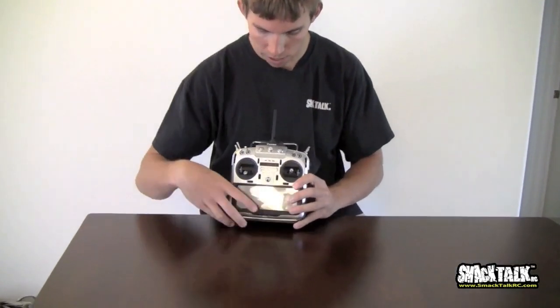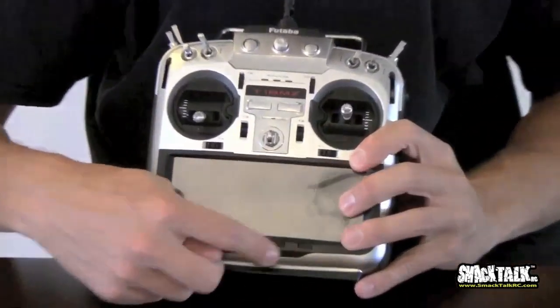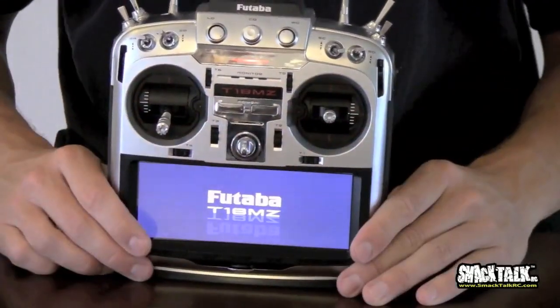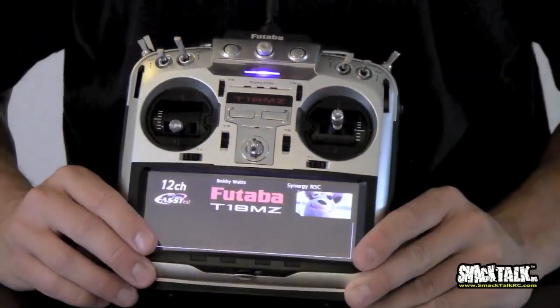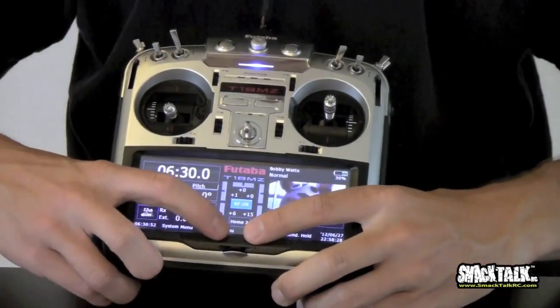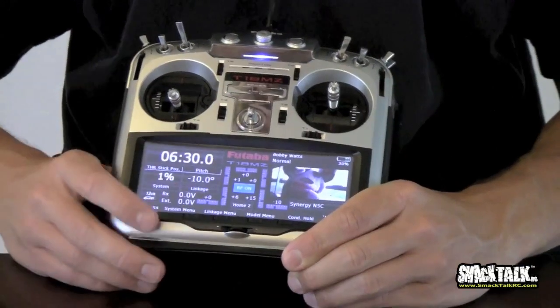We've got 4 buttons down here. We've got a scroll wheel we can use, and it's got a touch screen. So let's turn it on. This thing's really, really nice. Now the screen is very similar to that of an iPhone. It really does feel like that. So I'm just going to unlock it here and go through.